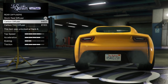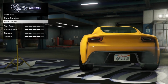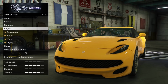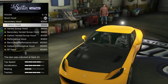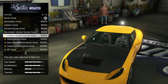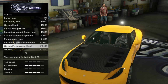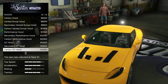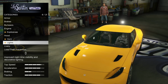With your diffusers, you have carbon, and then you have your carbon trim, which I have some of the paint on there as well, which is nice. I like that one a lot. Moving on to the engine, you have 33,500 for the max upgrade. With your hood, you have some nice hood upgrades as well. Same thing. You have your carbon version, your primary, and your secondary, which is really cool. It gives you good options. You have a couple of different variables you can go with, which is very nice to have. And they all go down to around 12,900 for the most expensive one.